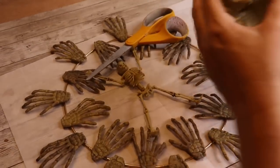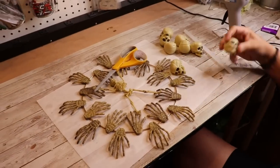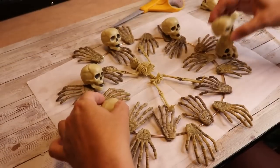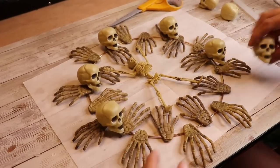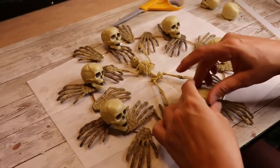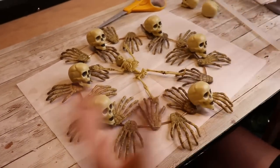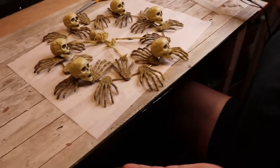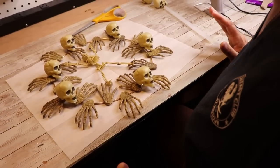Okay, next we got the skulls. I thought they were really good looking skulls for plastic, guys. Just put them out as evenly as you think you want, and that's how I did it. And there's 2 extra. I don't think it needs more than that. I think that is gonna look good.